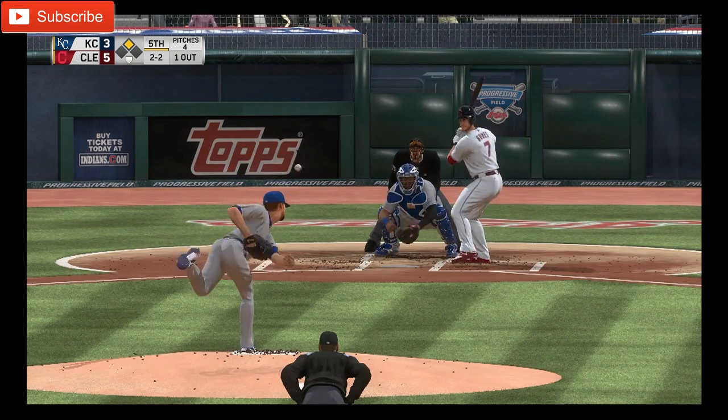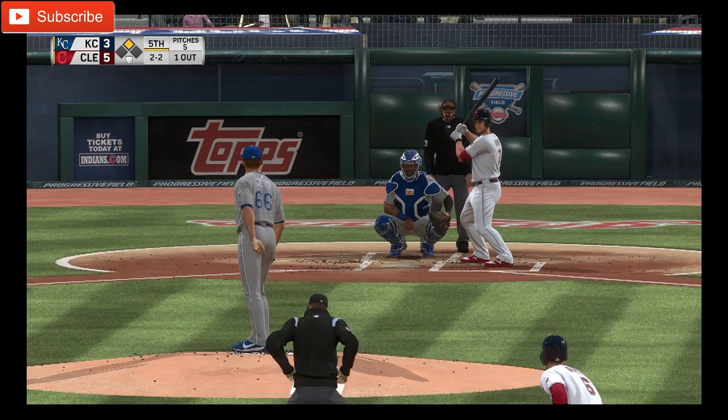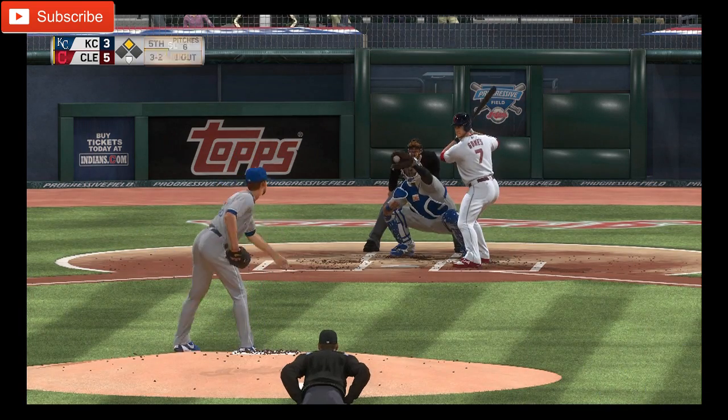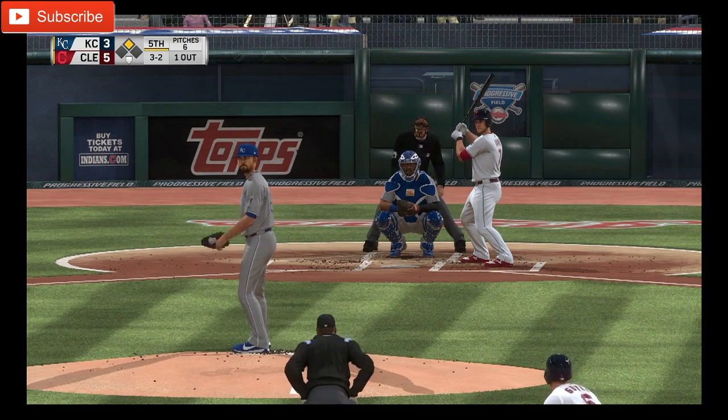Two and 2 count. Here it comes. Turned on that one and crushed it. Just pulled it a little foul. He's set. Here's the 2-2. And you wonder about the control now as he misses high with a slider.